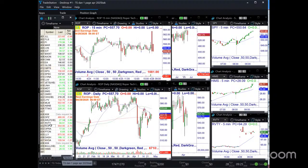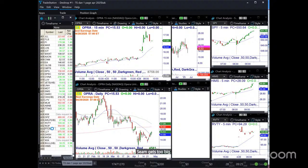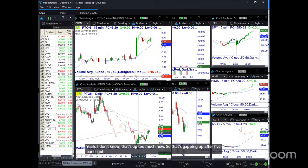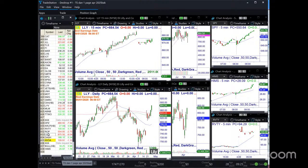ROP, if it were gapping up here, then I'd say 30-minute high put spread idea, but it looks like it got smashed back down. Oprah gapping up 17, gap's too big. Peton got an upgrade. I don't know, it's up too much now, so that's gapping up after up 5 bars. I mean, unless you could do a condor, but I doubt there's going to be any premium that far away. Lily, I think, got a downgrade.